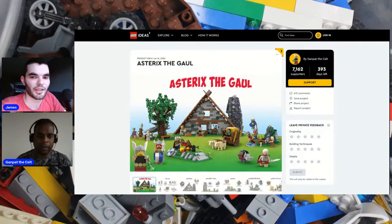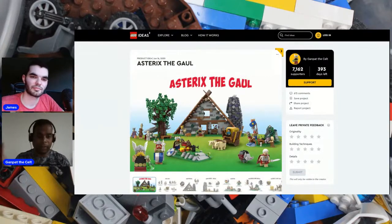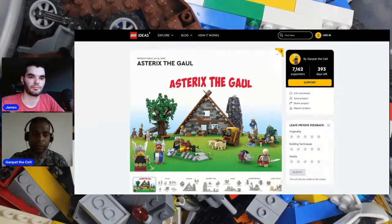Very true. But if there are, let's say, very original builds together with this one, they certainly will have a look at those originals. But they have the Bricklink possibility as well. So if Lego can get the license for Asterix the Gaul, I guess they would say, well, let's do it. But it's just a big question mark.